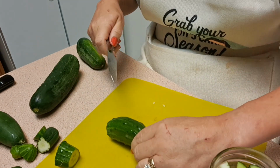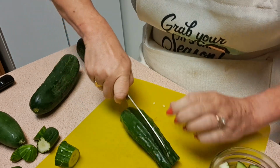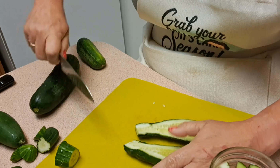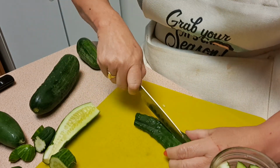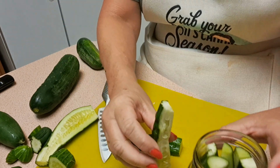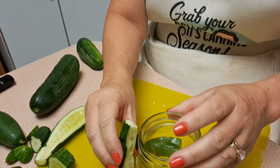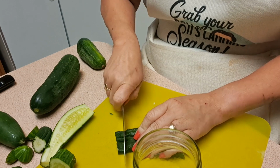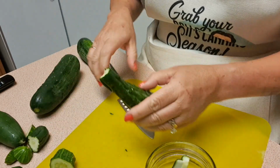There. I was also worried about picking them because I didn't know if they were ready. I don't want to pick them too soon. I don't want to pick them too late, because if they get too yellow, then you might as well waste your time. So, I guess I need another jar. Will it fit in there? Take a little tad off. So that, of course, made me worried.